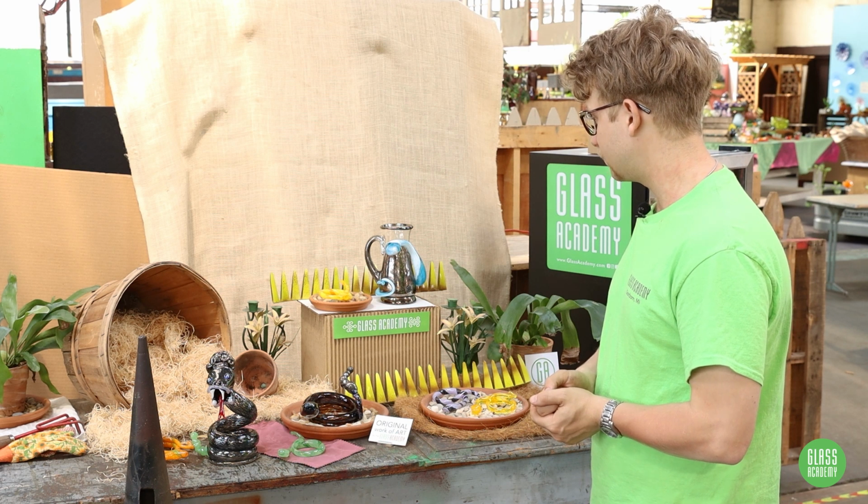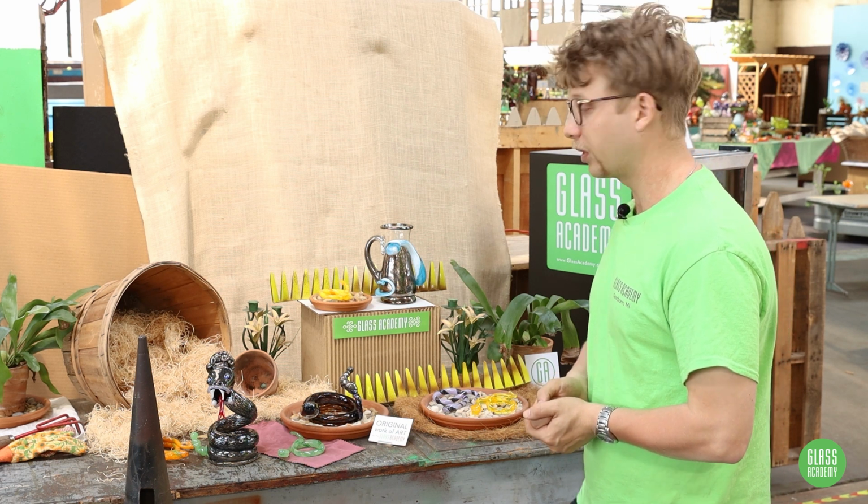That's pretty much everything on this beautiful, snaky, garden-like display out here, folks. It was a beautiful show on Tuesday.